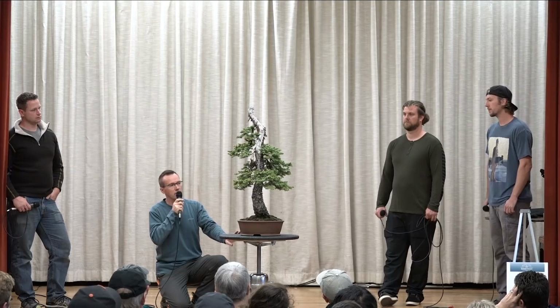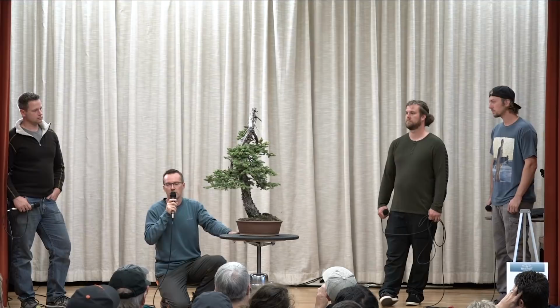So Greg has chosen a very bold front, I think, on this one. I stood in front of this tree for a while pondering it. It's one of these trees that makes me think and question and doubt myself, and I like that.